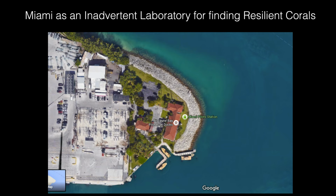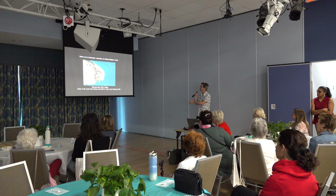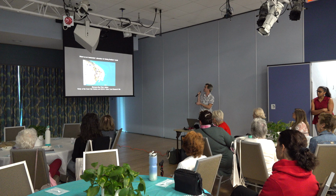Camera is. We're looking at the pilot station right at the very east end of Port of Miami. The pilots are the ones that actually drive all of the ships. The cruise ships go this direction, and the cargo goes this direction. All of these rocks here were only placed there in 2010, and this is what has created the structure for this Coral City Camera urban reef.